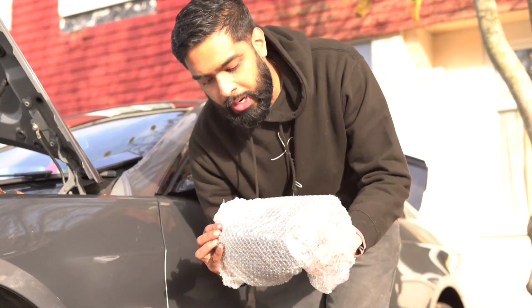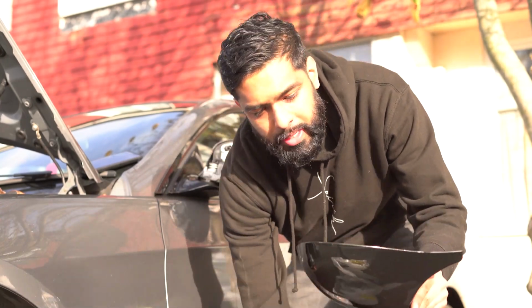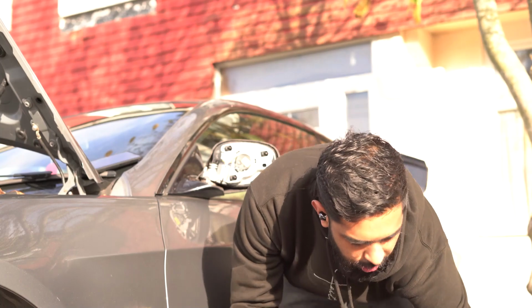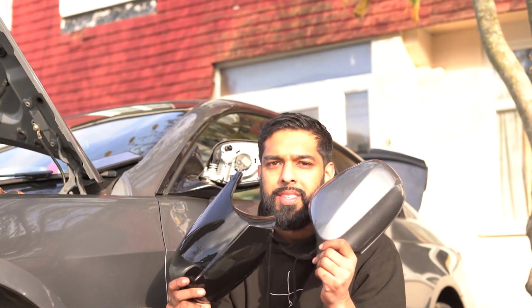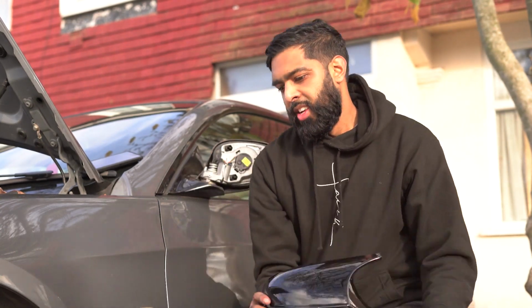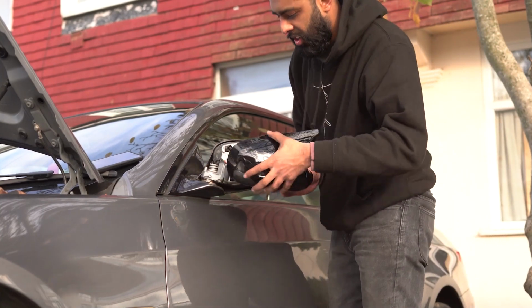These are the new mirror caps that we're gonna be installing. As you can see, they're gloss black, and they've got a little thing to it compared to the old ones, which are like this. So leave it in the comments and let me know which one you think is better. But I think this is, obviously I'm gonna say that. So let's go.